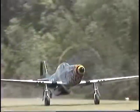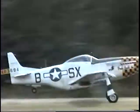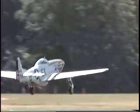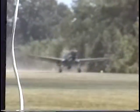You're taking off now, the finest American pursuit aircraft of the war. Johnny Moss at the controls of our P-40 Kitty Hawk today.